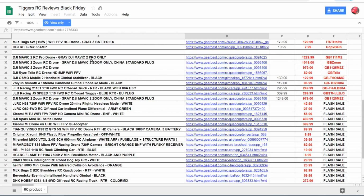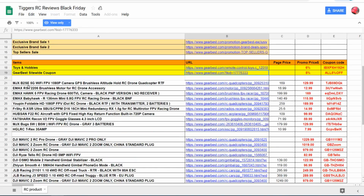You've got some built-in deals on Mavic. A friend emailed me, and he actually picked up one of these, and he thought it was a really good price. These are the ones that they just released today, that I've just popped in. There's some good deals in here.